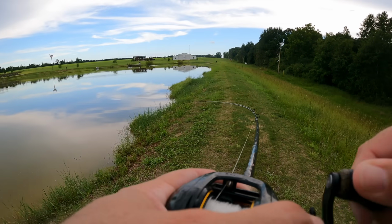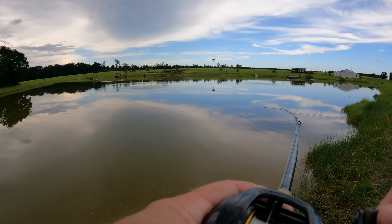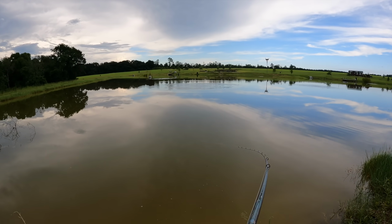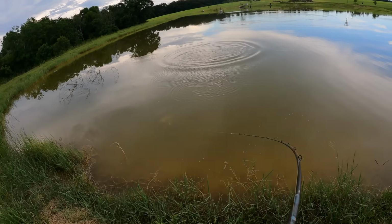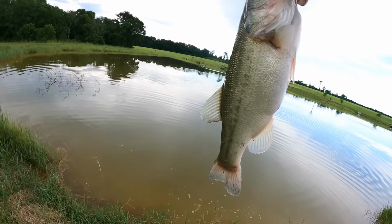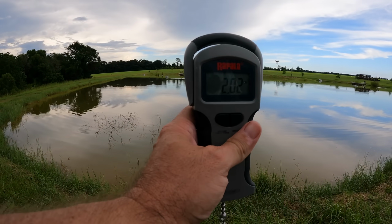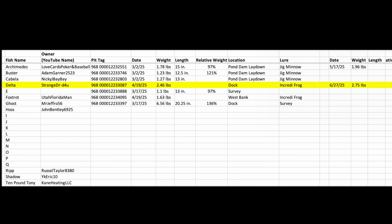We got him. Off that deep wood pile down there. This fish was probably sitting at about 11 or 12 feet deep, down on the bottom. Nice one. That's what you want to see. Chunky one. And it weighs 2.75 pounds. Alright, this is one of the newly tagged bass named Delta that we tagged for the first time a couple months ago, but seems to be a pretty aggressive and fast growing female.